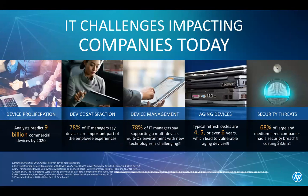Some of the challenges that we're seeing when talking with our customers are, first, device proliferation. One of the challenges when you have multiple devices, even though they may all be Windows devices, or you might have a mixed environment, is managing those. As an example, one client we worked with had about 140 different Windows devices, and just trying to operationalize that many devices is certainly a challenge.